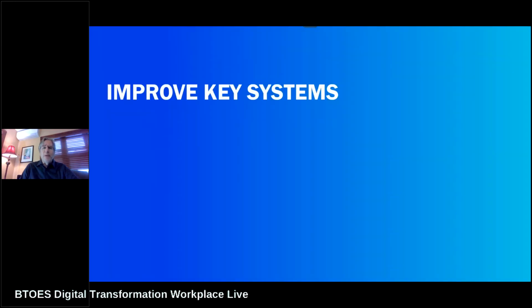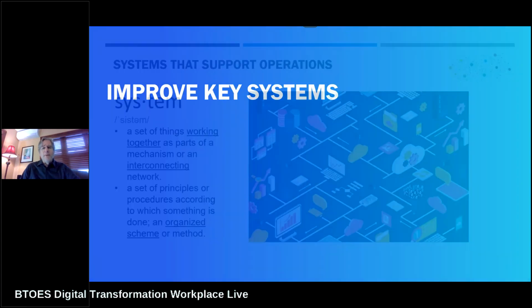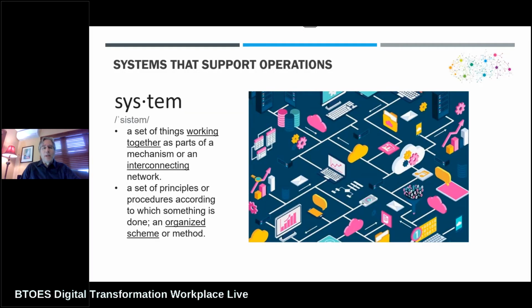Okay, so let's talk about improving key systems, and then we'll get to a couple examples. Our definition of a system is really things working together, this interconnected network. It's an organized scheme or methodology. It's different than the word process, which we usually think of as more of a piece of equipment or a component. A process might be the engine or the brakes or the tires. The system would be the complete transportation system, which would include the car and the stoplights and the roads and everything else. So that's our broader definition of a system.